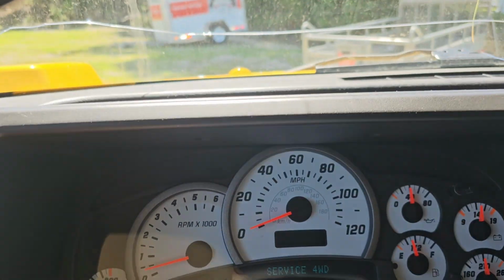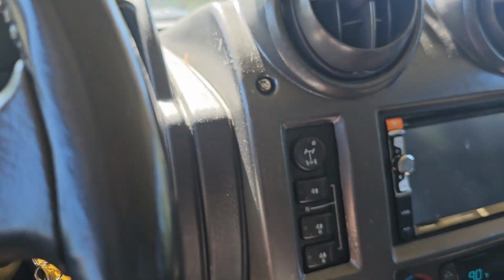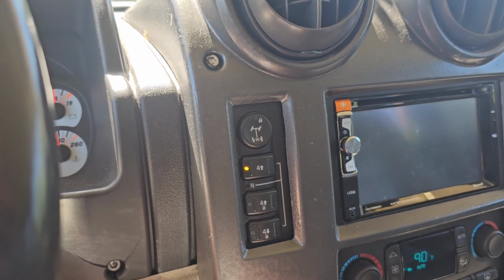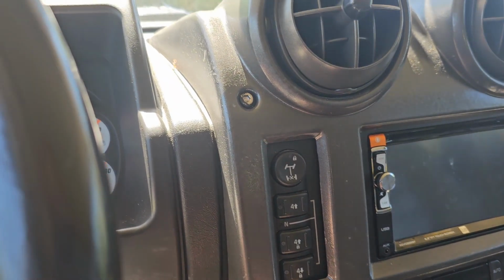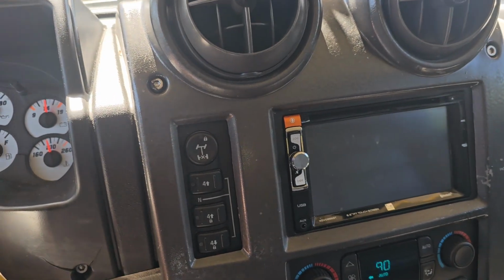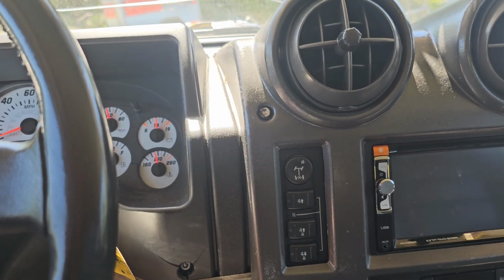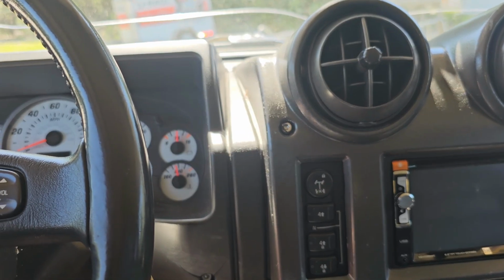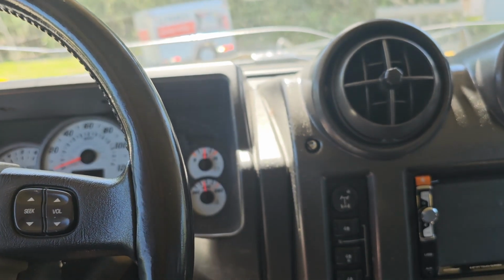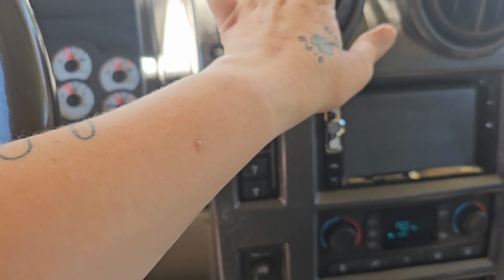Okay, so I've got a service 4-wheel drive light on. I don't know what that means. It does not appear to be engaging in 4. You'd have to ask Matt for sure, but I think Chevys and Dodge have a common actuator problem, and it's the actuator on the transfer case. It's like the actual switch that switches it from 2 to 4, and sometimes that actuator just fails. So we're going to say that for right now it doesn't have 4-wheel drive, but we do have heat.